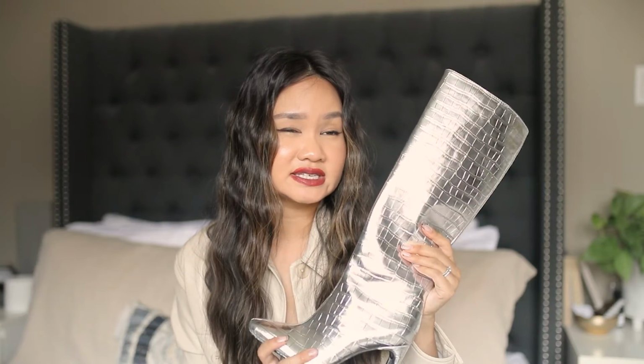I don't have anything like this in silver, and you never know when you're gonna need a silver boot, and when you need them you don't have them. This would be great for Halloween and the holidays.